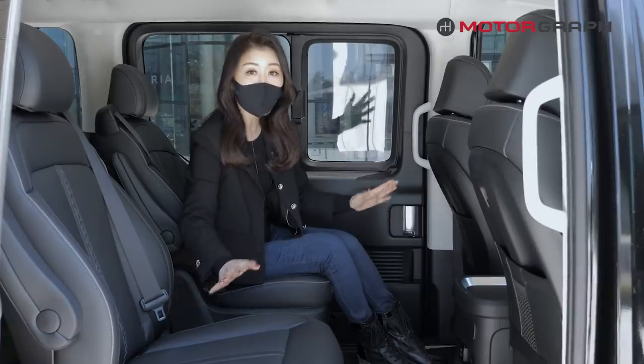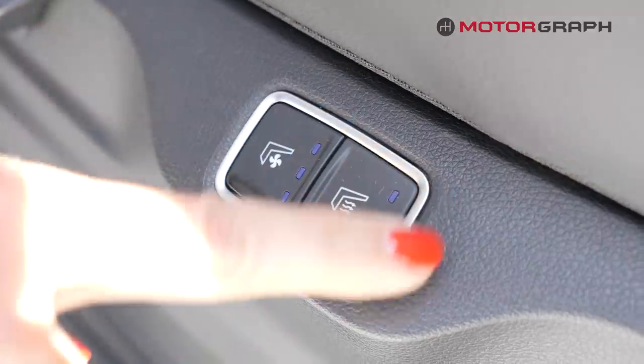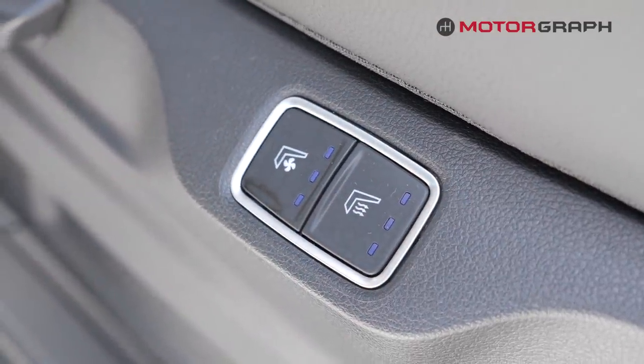But for the very basic model that we're sitting in right now, you have 2 air vents, and you also have heated and ventilated seats.